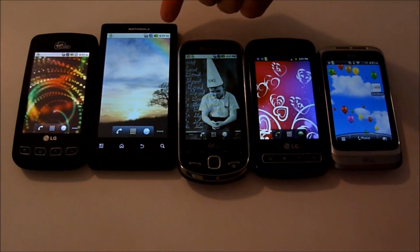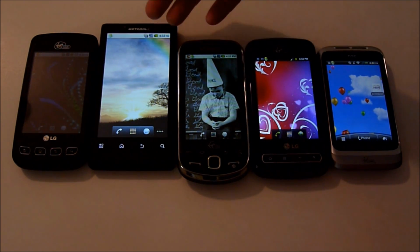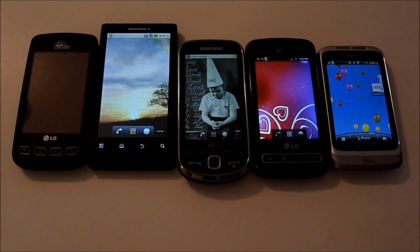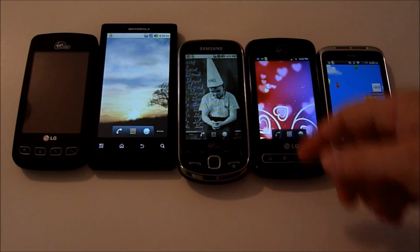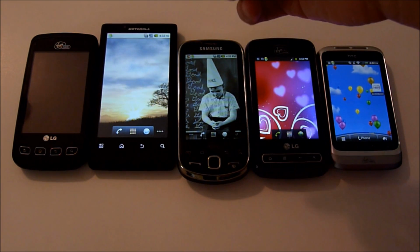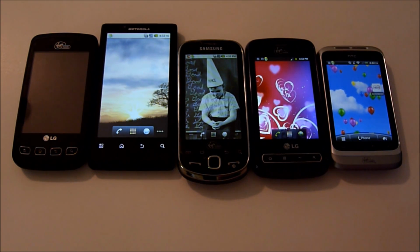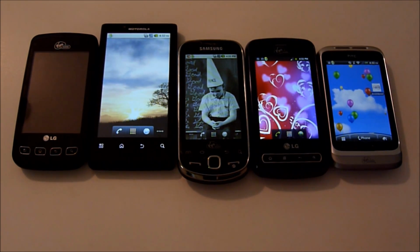I do want to add, with the Motorola Triumph, there is an issue that I found, that the receiving end of the call when using speakerphone tends to hear a slight echo in the background. They don't hear what I said to get somebody's attention. What they hear is the slightest echo, and it's very slight, and this has to do with using the speakerphone and the noise canceling mic.